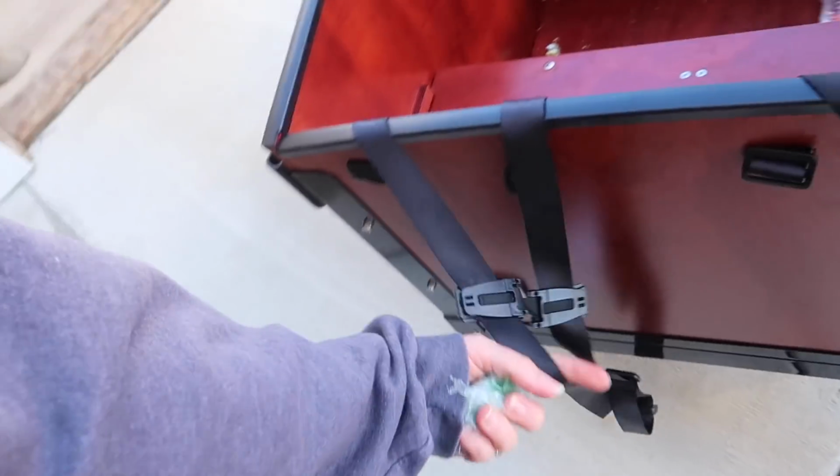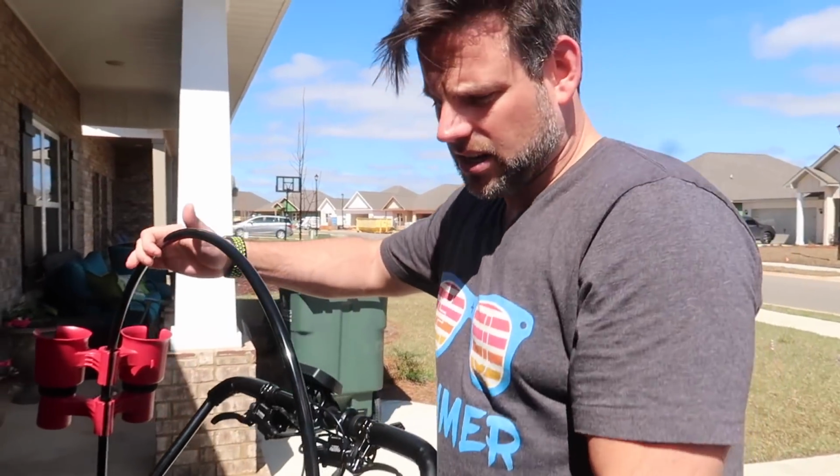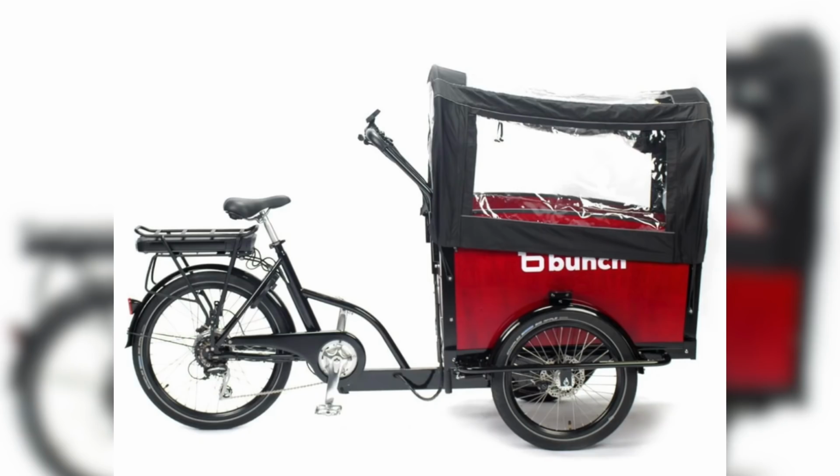This thing has been amazing. These are the little buckles. There's 2 canopy arches, one for the front and back, to where you can add a little cover for it if it's raining.